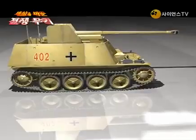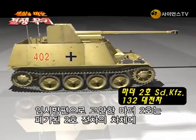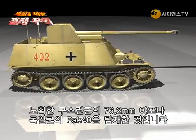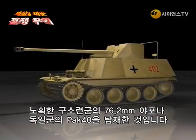One quick fix was the Marder II design. It was based on the obsolete Panther chassis and armed with either captured Soviet 76.2mm field guns or their own Pak-40 cannon.